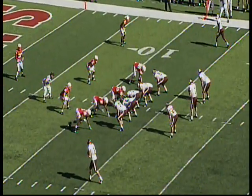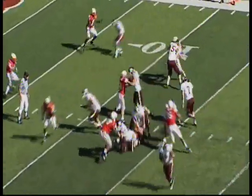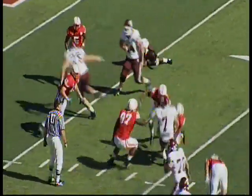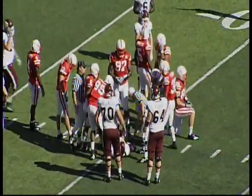And for the Aggies now, got Keandra Smith as a halfback. Fake by McGee. McGee keeps after the fake. Crosses the 10. Knocked down at the 9-yard line. Picked up and driven back. And he got the first down.